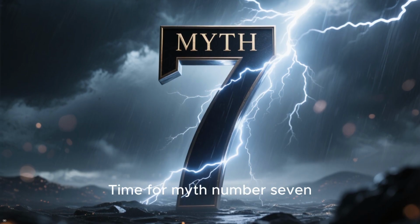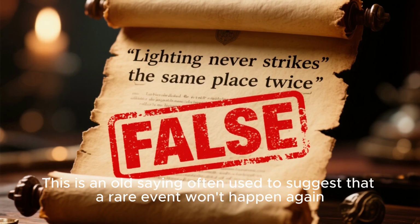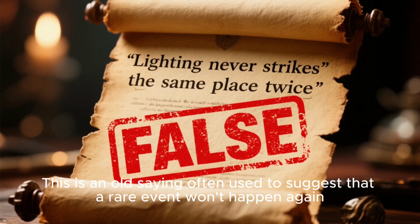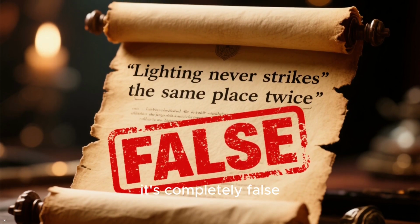Time for myth number 7. Lightning never strikes the same place twice. This is an old saying often used to suggest that a rare event won't happen again. But when it comes to lightning, it's completely false.